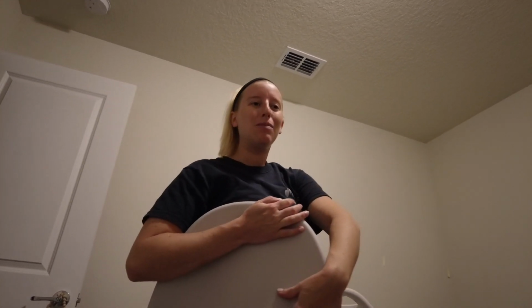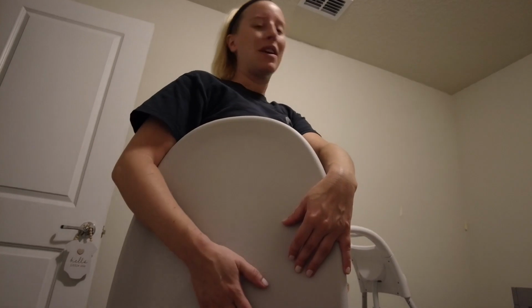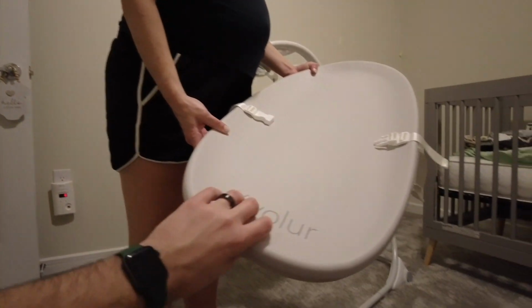This one was the cheapest in color, and a pink one, but since we don't know the gender, I didn't want the pink. And then we got, like I mentioned, our additional 15% off, so I think we ended up getting it for like $41 or so. But I liked it.